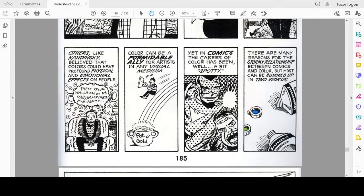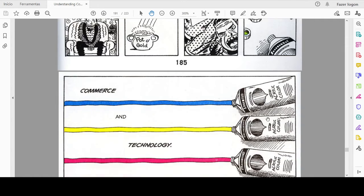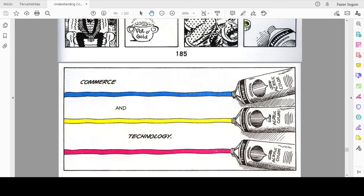Color can be a formidable ally for artists in any visual medium. Yet, in comics, the career of color has been, well, a bit spotty. There are many reasons for the stormy relationship between comics and color, but most can be summed up into two words: commerce and technology.